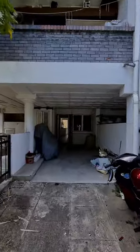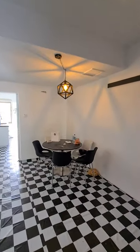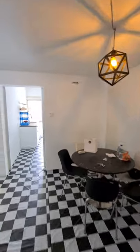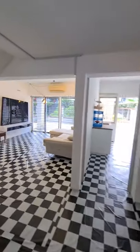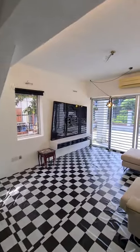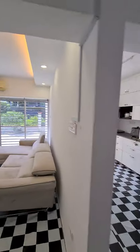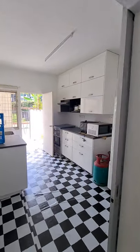We'll now walk into the house. You can park two cars. Formal dining area. This is the living area. Just beyond this grill, you can see the back garden. We'll now enter the kitchen.